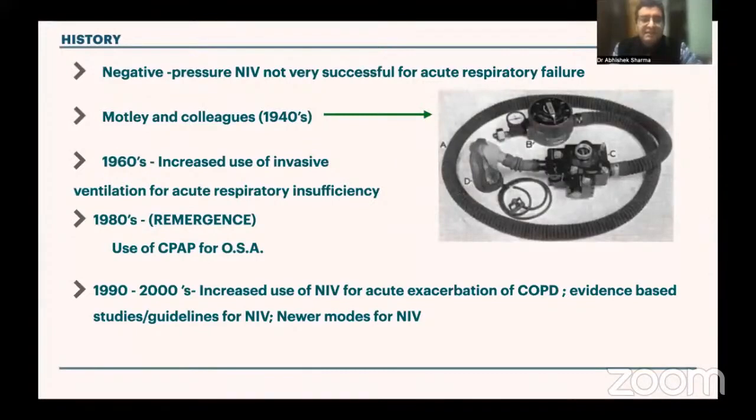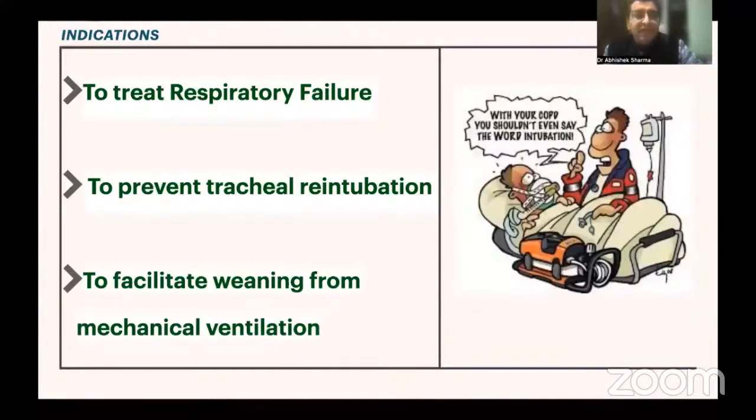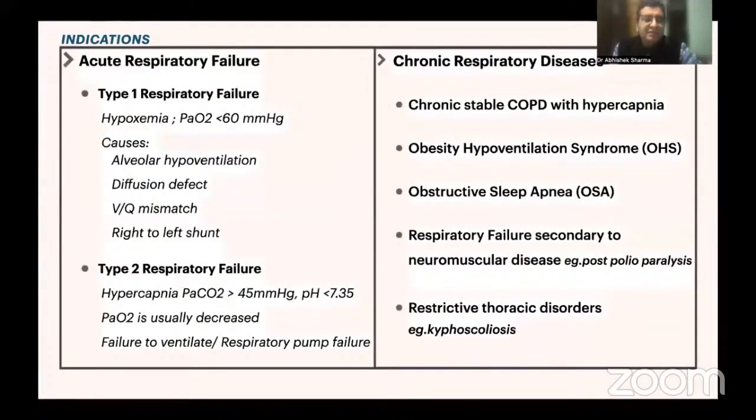From the 1960s onwards, there was increased use of invasive ventilation for acute respiratory failure. In the 1980s, there was a re-emergence of NIV with increased use of CPAP devices for obstructive sleep apnea. In the last two to three decades, there has been an increased use of non-invasive ventilation for various indications, and as the technology has progressed, newer modes of NIV have been developed. The indications for NIV can be broadly divided into three: to treat respiratory failure, to prevent tracheal reintubation, and to facilitate weaning from mechanical ventilation.